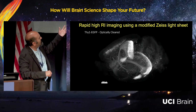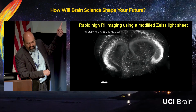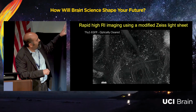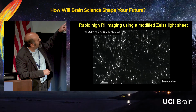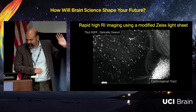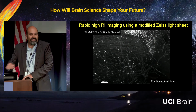So here you can see this particular mouse is a Thy1-EGFP-M mouse in which a smattering of neurons are labeled with a fluorescent protein. And here you'll see the structure. Here's the motor cortex. And then hopefully we'll see the descending individual projections of the corticospinal tract. This video goes on forever. I will not show it to you, but it's amazing what we can see in the brain.